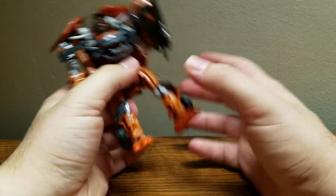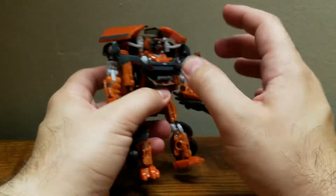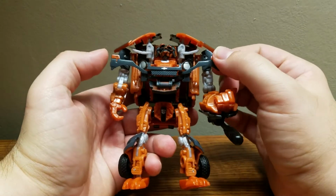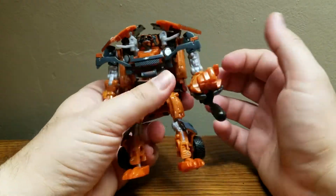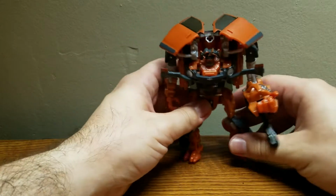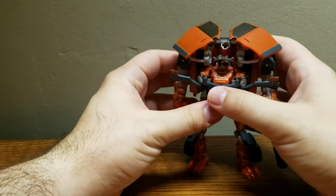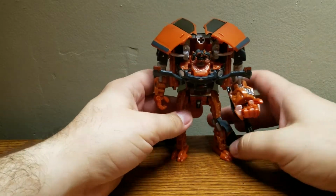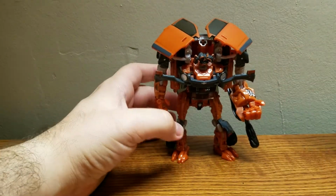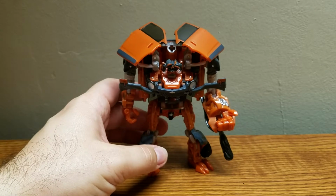I guess my biggest complaint is that I don't like these pieces here just sticking out. I don't know why they designed it that way. It almost ruins what is otherwise a pretty solid figure. And also the whole feet thing, I think, for accuracy. So yeah, let's go with size comparisons.